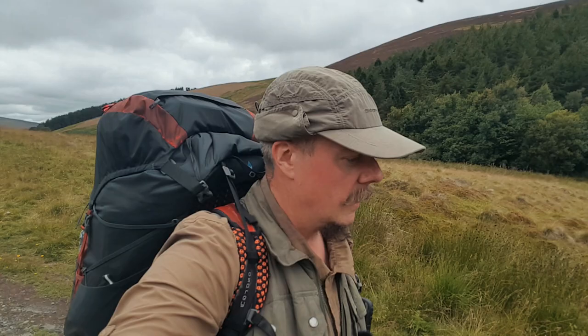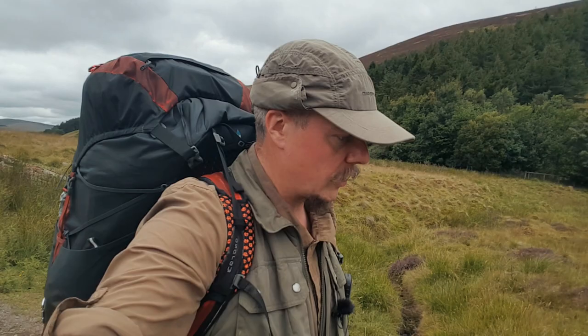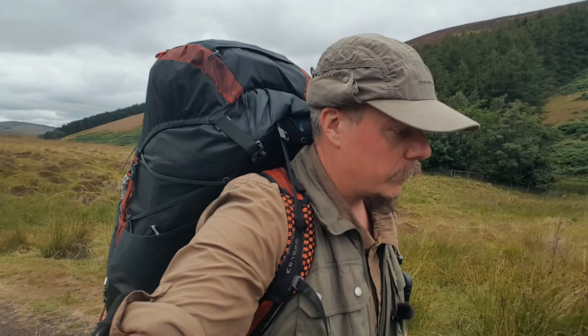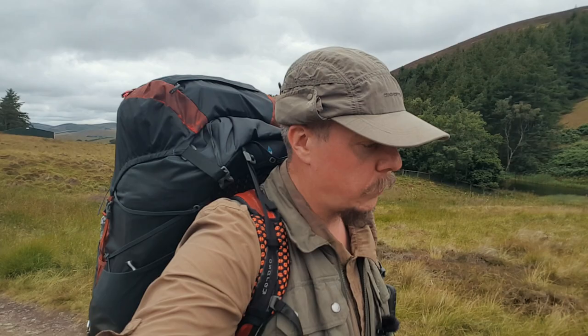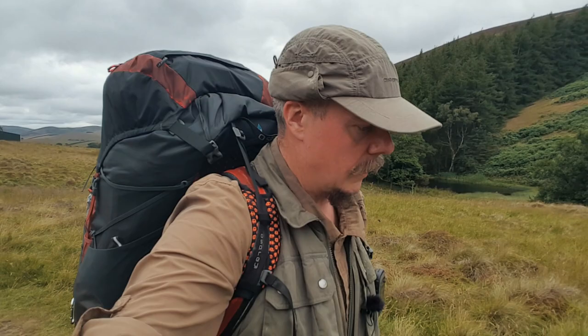Big rucksack on, I'm training. I've done the West Highland Way earlier this year, I've done the Skye Trail, and I'm going to be doing another long distance walk. So little days out like this, about 15 miles, pack up all the stuff I'm going to be taking on those week long plus trips, and I see how I get on. If the pack's too heavy, if it's comfortable, if my clothes are alright. It's just a wee test.